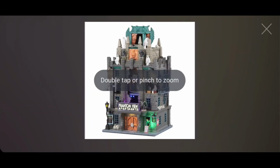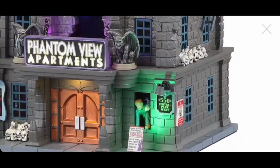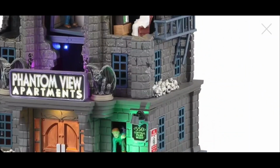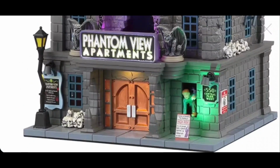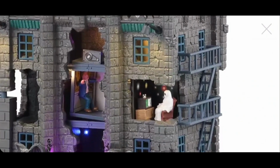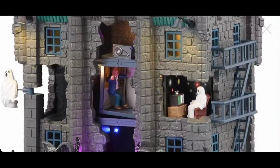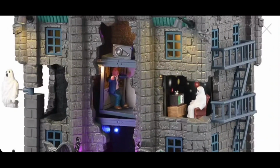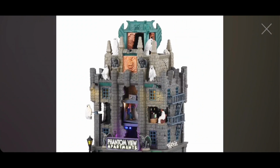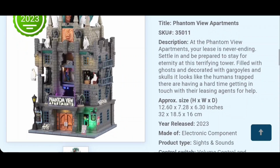Okay, next is Phantom View Apartments. I love this piece. It looks like we have a little guy trying to get out of a window. We have gargoyles, we have skulls, more skulls down here. I love this little piece of the ghost watching TV. That is so funny. We have this guy who is trapped in, it looks like an elevator. We have more ghosts all around, gargoyles. I think this is such a unique piece. Here's the description.